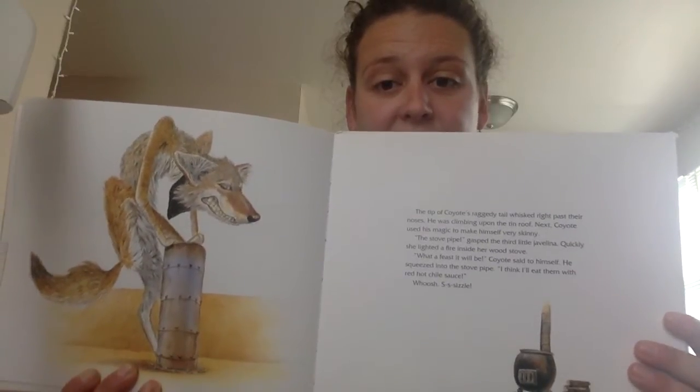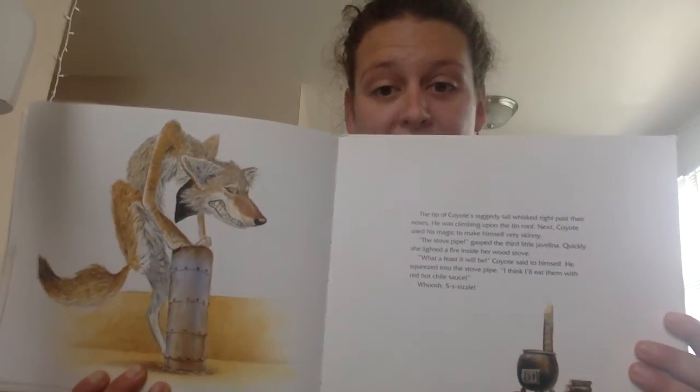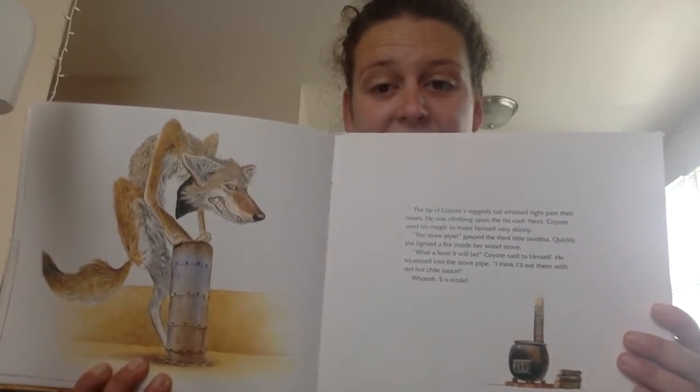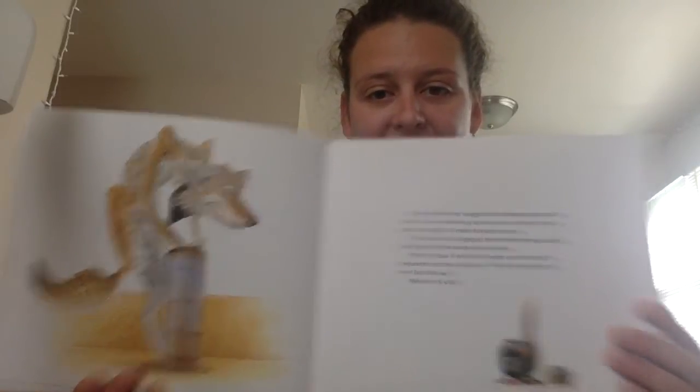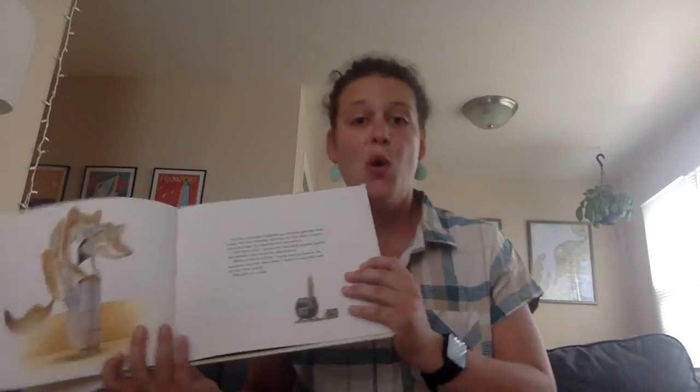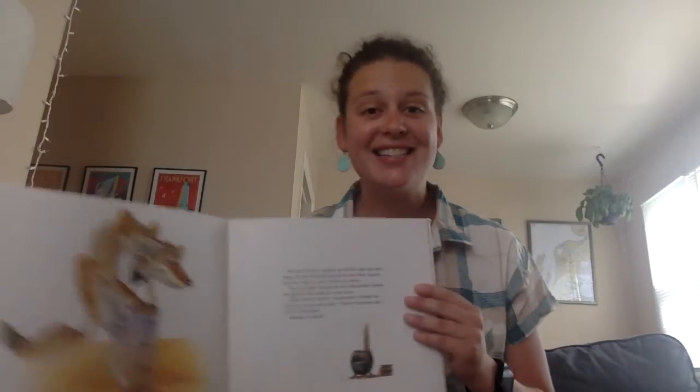Quickly, she lit a fire inside her wood stove. "What a feast it will be," Coyote said to himself. He squeezed into the stovepipe. "I think I'll have them with some red hot chili sauce." Whoosh! Sizzle!